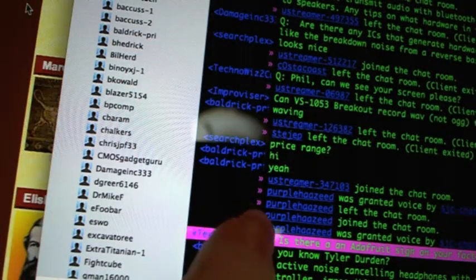Someone wanted to see my screen. You did. That was the screen. You saw that. That's the screen. Yeah. Okay. Do you know Tyler Durden? Yeah, a little bit. That's not an engineering question.